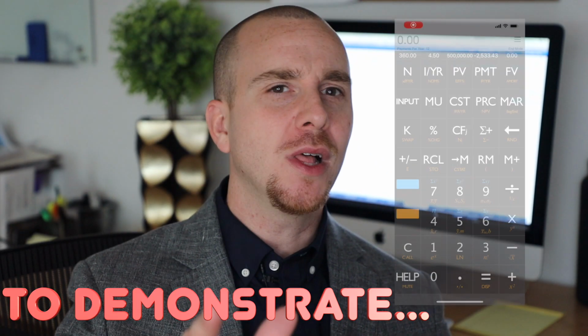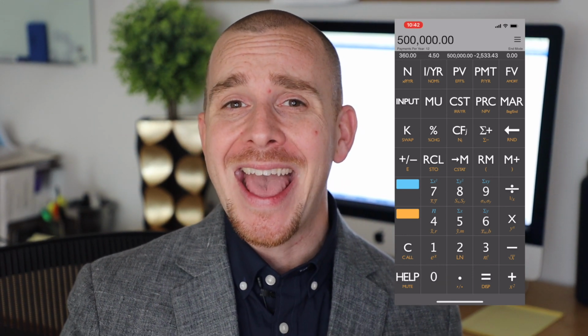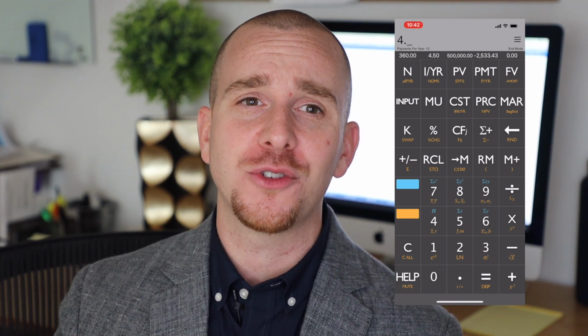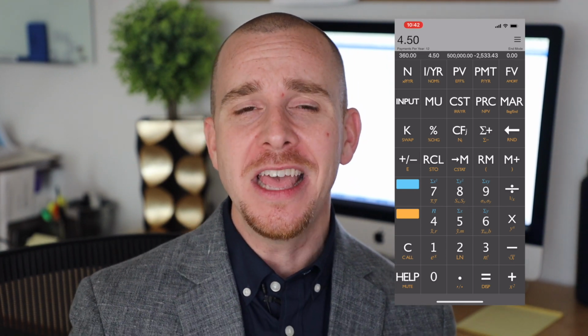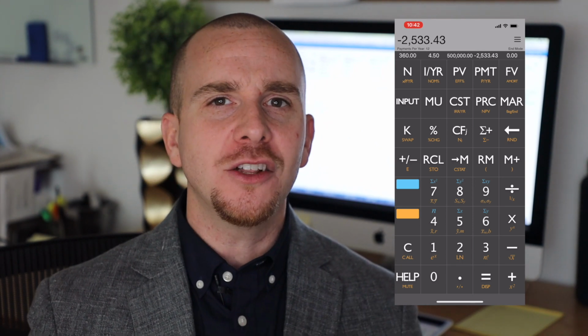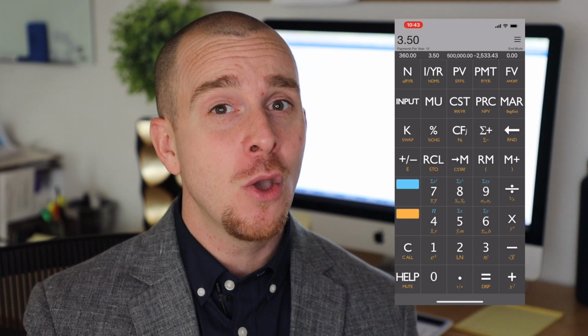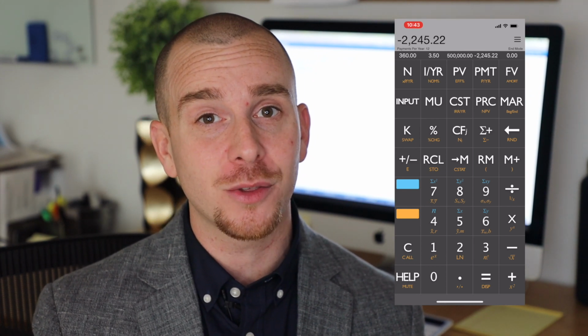So check this out. If we plug in the numbers on a financial calculator for a loan of $500,000 at 4.5% interest rate, you can see that our payment is roughly $25.33 per month for principal and interest. And if we contrast that with the same loan amount at a 3.5% interest rate, we can see the payment drops nearly $300 per month.